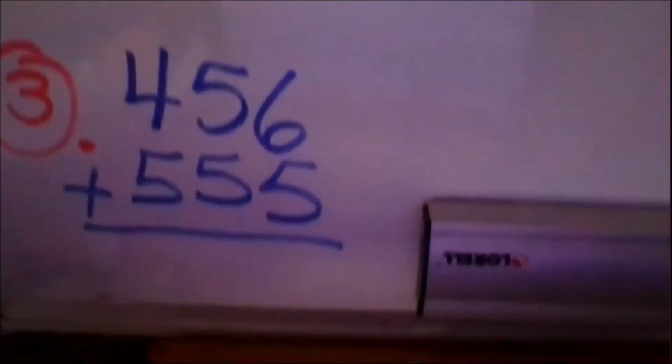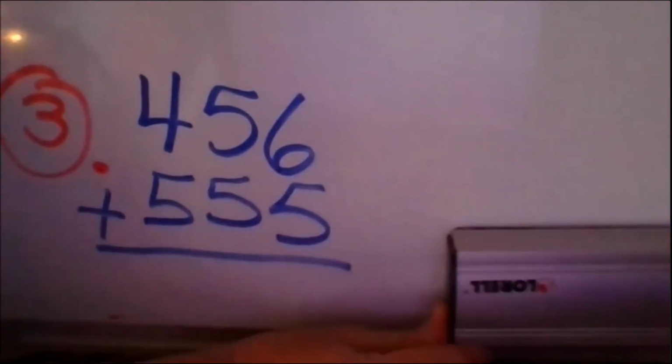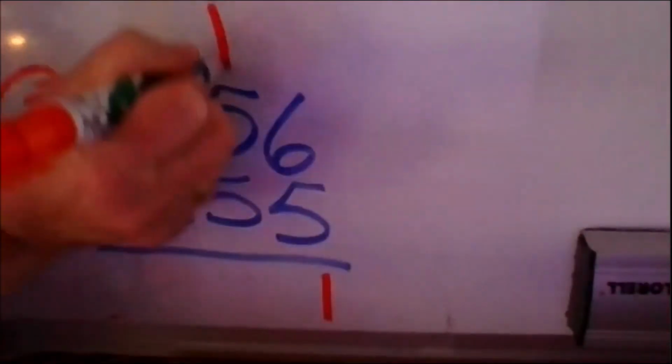Rewrite it in vertical form, and then go ahead and solve it. Yes, how many of you are going to be excited when you see the answer? Okay, so you started in the ones. 6 plus 5 equals, yes, 11.